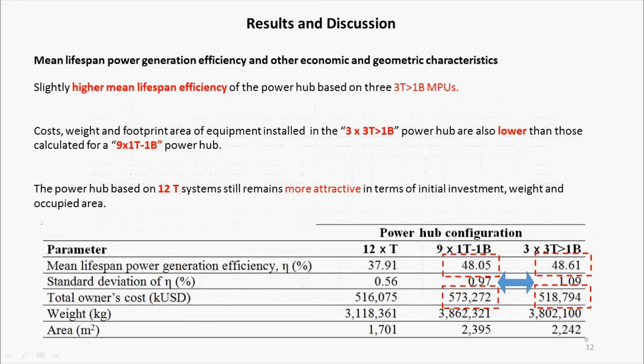Other results are summarized in this slide. Strikingly, the power hub configurations composed of combined cycles show mean lifespan power generation efficiencies about 10 percentage points higher than that of the hub comprising only 12 parallel simple cycle gas turbines. However, it is also true that the power hubs equipped with combined cycles are expectedly bulkier. Anyhow, none of the power hub setups studied fall short of space or are too heavy to be installed under the commissioned and adaptive FPSO.